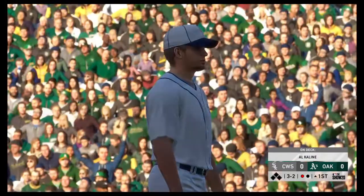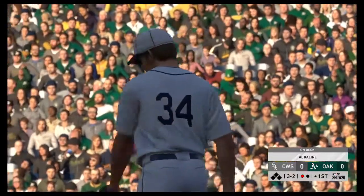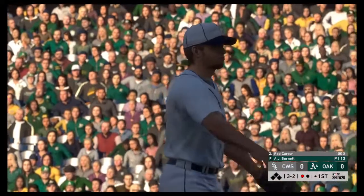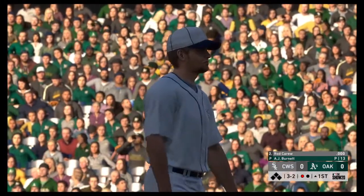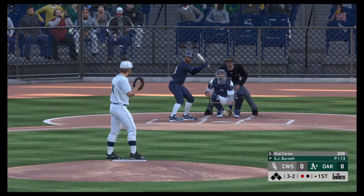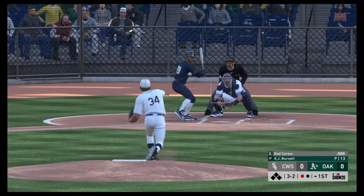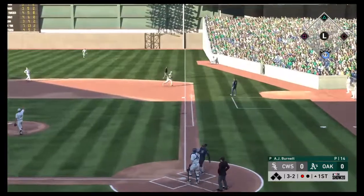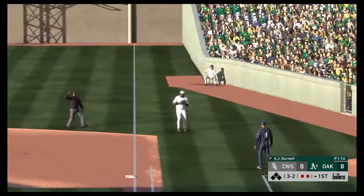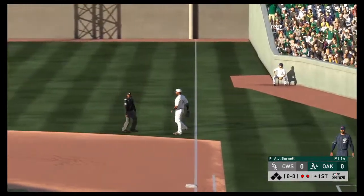Full count. Well, I think that pitch is the result of a lot of foul balls. He might have tried to do a little bit too much with it, trying to get him to swing through it, but it just ended up taking off on him. Now the 3-2 pitch. Popped him up. And he'll put this away for the second out.